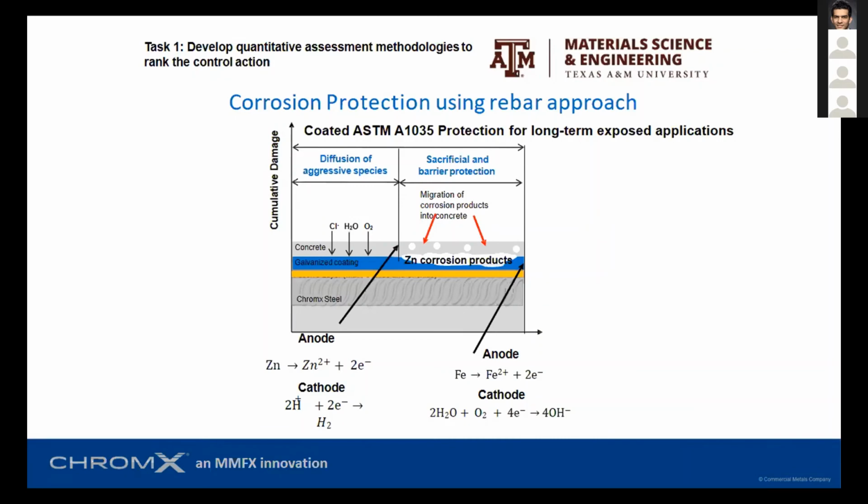By looking at what's happening, you have a diffusion of the aggressive materials like the chloride and the oxygen and the water. These are the catalysts that will start the corrosion. So it takes time for it to penetrate through the concrete, and that is what we're calling the diffusion process. And then followed by the diffusion process, you're going to reach the sacrificial and barrier protection period, wherein the corrosion products of the zinc start being utilized.